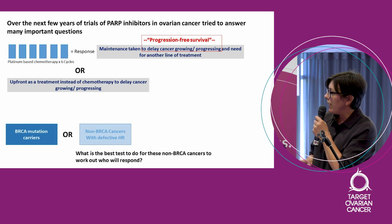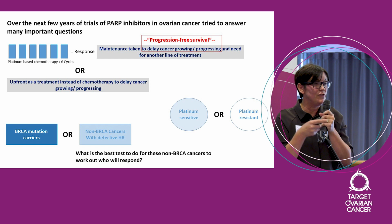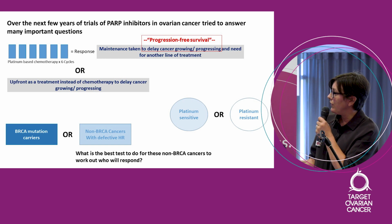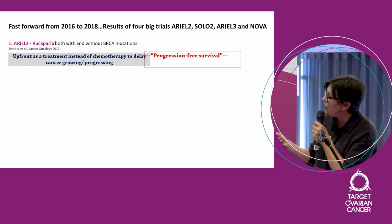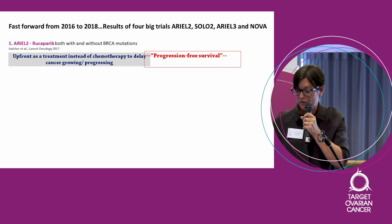And the other question that we've looked at in lots of trials is, should we restrict PARP inhibitors to patients whose cancer is still perceived to be sensitive to the platinum drugs? Or what about those women who have platinum-resistant disease, which is much more difficult to treat and is a much bigger area of unmet need in oncology? So if we go from 2016 to 2018, we've got the results of four really big clinical trials. I'm just going to talk to you a little bit about them, but not in lots of detail.